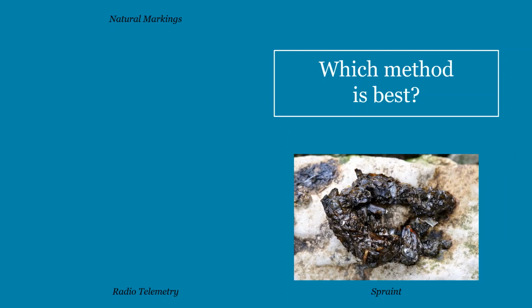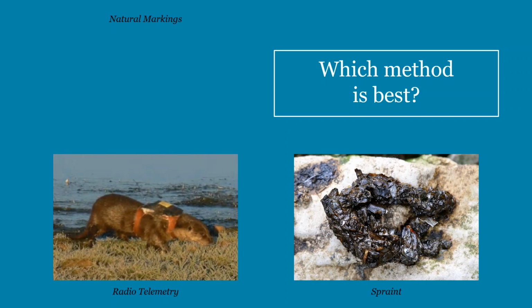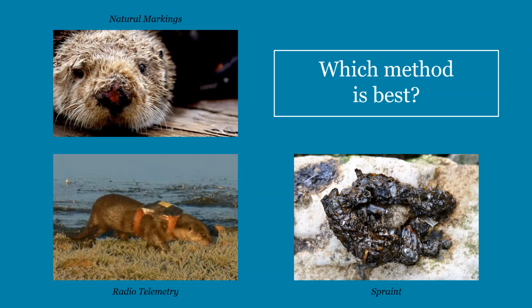Although radiotelemetry provides valuable data, spraint is the better method because it doesn't cause discomfort or endanger the sea otters. Radiotelemetry tends to stress out the otters at an unhealthy rate and has a more strenuous application process. The use of natural markings, while a good method from the otter's perspective, has too many gaps in research and also has a time-consuming process.